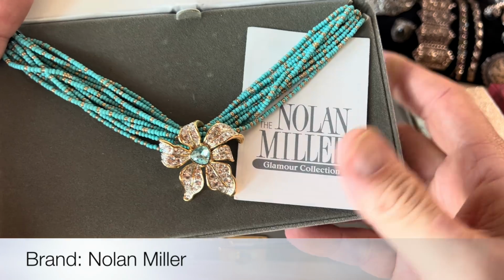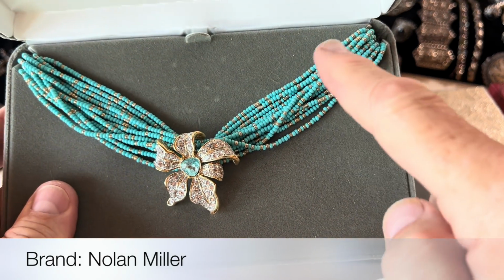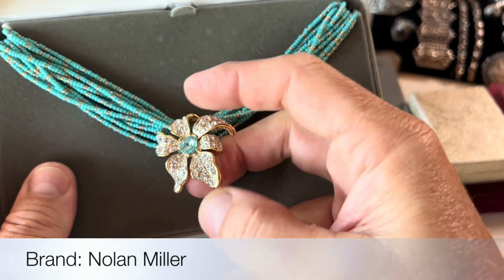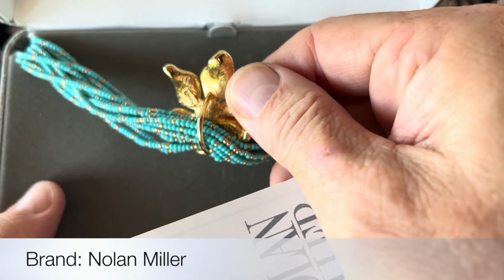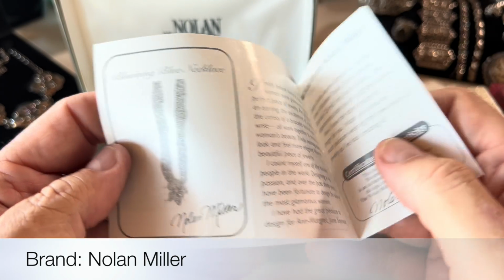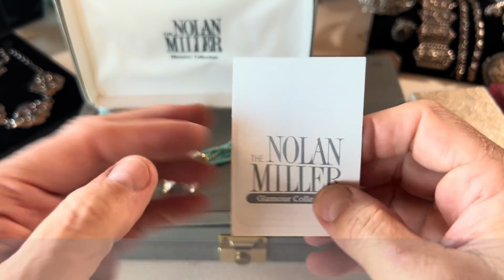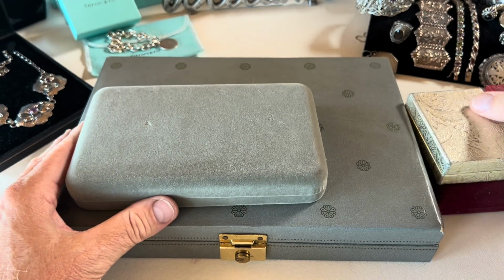This is Nolan Miller. You have your nice glass seed bead, and then you have your nice flower pendant there. This is a slide, and it is marked Nolan Miller right there on the back. This one is called the Blooming Blue Necklace. So anyway, that came in as well. So I have those.